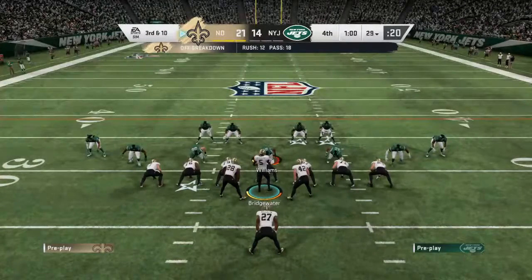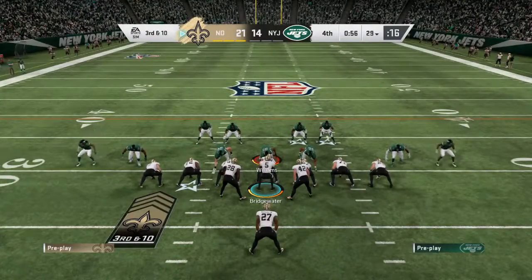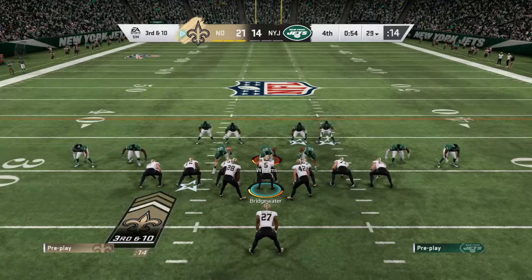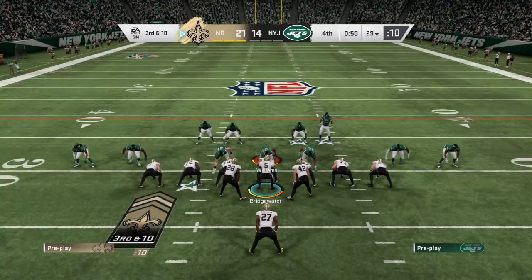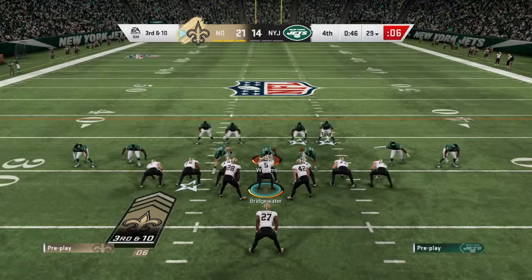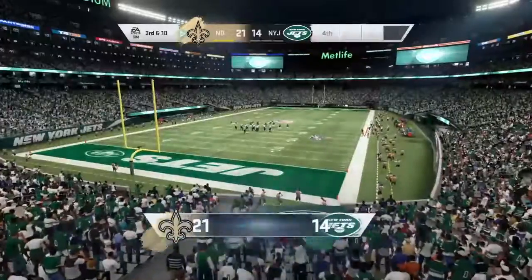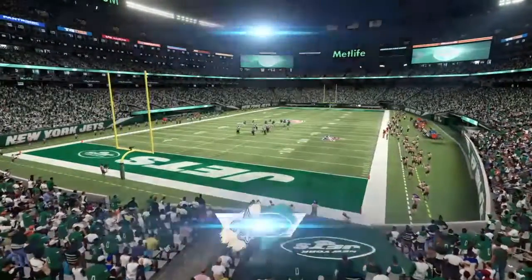Big play coming up. Here's 3rd and 10. I would expect to see some pressure here. The Saints going to call the first of their timeouts. That'll leave them with 2 remaining. We'll be back after this.